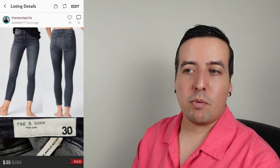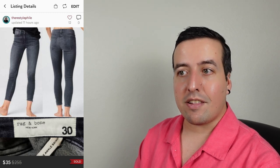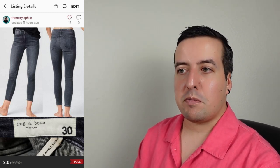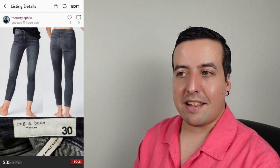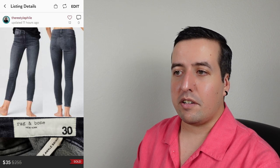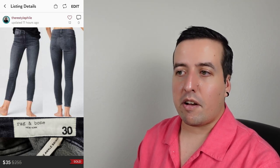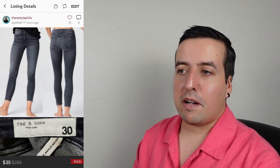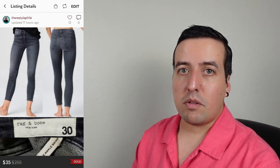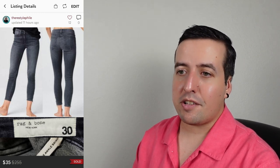The next item was a Rag & Bone Kate mid-rise skinny gray moto jeans, size 30. They sold for $35. After Poshmark's fees, I received $25.98. I paid $1.50 for these at a family thrift center when I had a 50% off coupon, so my total profit was $24.48. I usually don't have any luck with Rag & Bone, or it takes forever to sell.